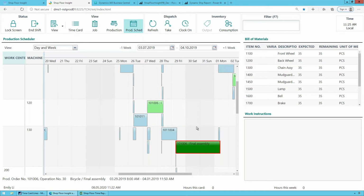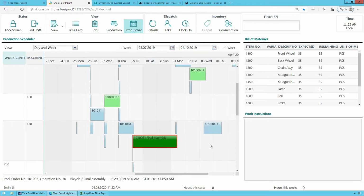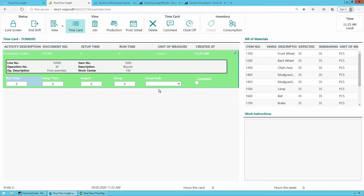So in a view like this, especially if we have the color rules turned on and everything else, this is a great overview dashboard for anybody working in the shop. They can come in, they can focus on exactly what needs to be done based on color or just the time that they need to work on it. They can tap on it, they can see all the details, and then they can just hit clock on to actually start that work. And it's as simple as that.